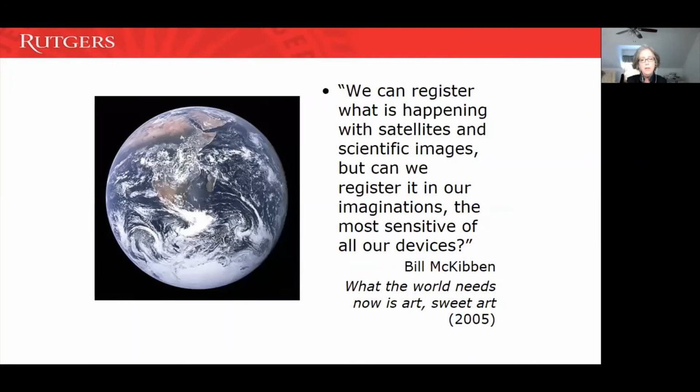I want to stop with this quote from Bill McKibben, and I love the fact that the title of this article is "What the World Needs Now is Art, Sweet Art." And it really is what the world needs now, because we can see the hockey stick model. We can look at all the tables and charts we want, but what we need to look at is with our emotions and our imaginations.